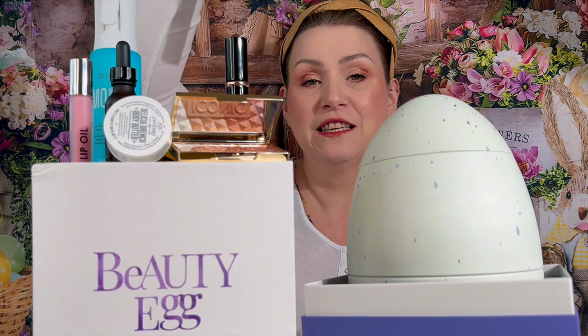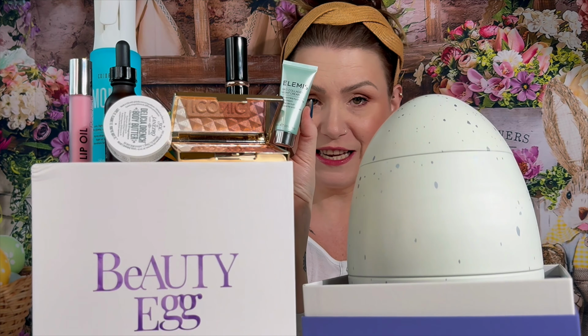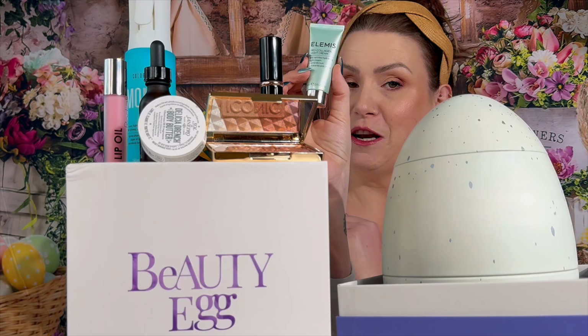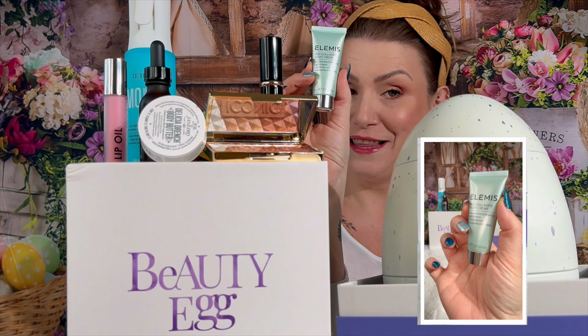Then we've got Elemis Pro-Collagen Marine Cream. This is a night cream. It's a hydrating cream. It claims to give a radiant, firmer looking skin, and this is 15 mils, so it's a little mini. It's worth £43.